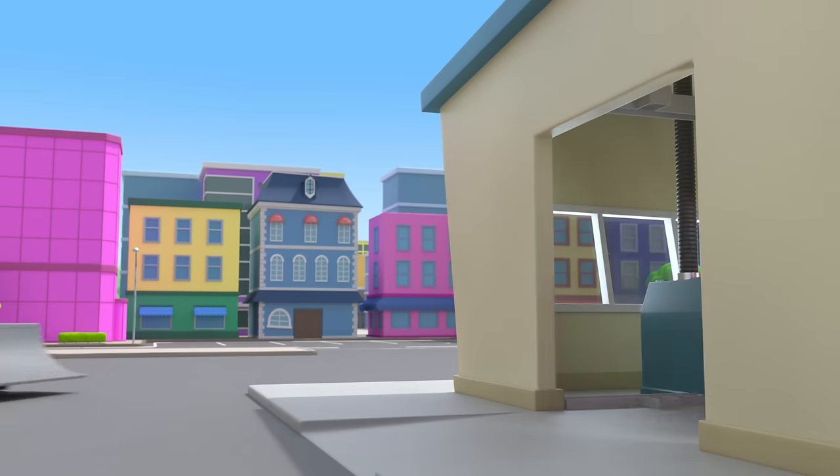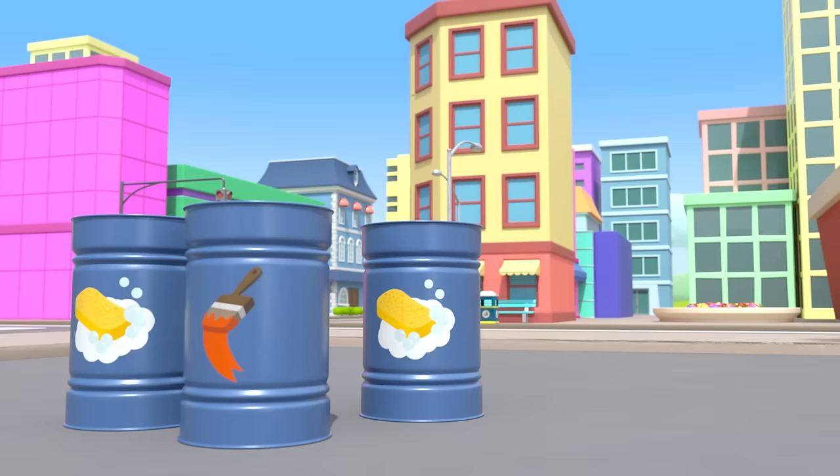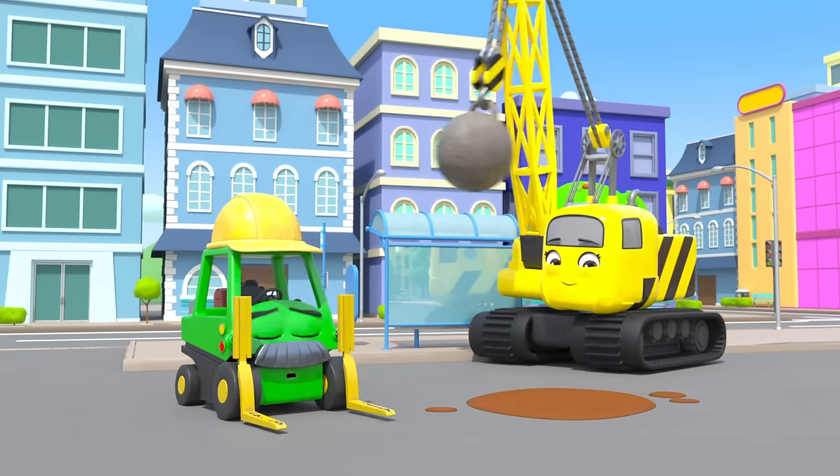Digley's investigating. There's the problem. Bump put paint in the car wash, not soap. They'll need to paint Mr. Rubble back to the right colour.